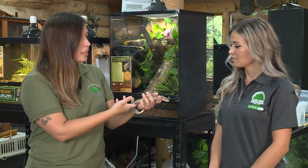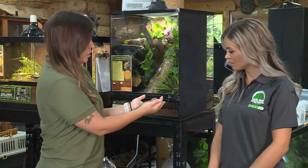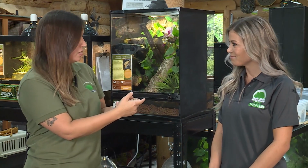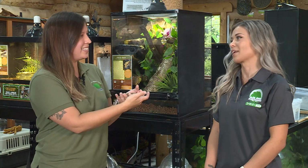Yeah, so for leopard geckos, it can grow back. It won't be as nice as this one. We know that Leona has never lost her tail because of the shape and color. So they can regrow it, but some of our other geckos, like Surge, our crested gecko, lost his tail and it won't grow back. Oh, okay, so it's just kind of up to chance?